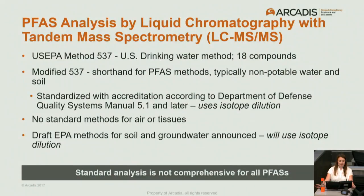Often we're trying to analyze media like groundwater or soil that 537 is not applicable to. So usually people or commercial laboratories will refer to these methods as modified 537. That's just sort of a shorthand for saying it's a PFAS method.